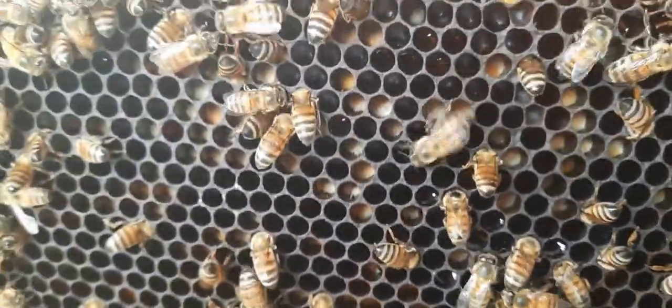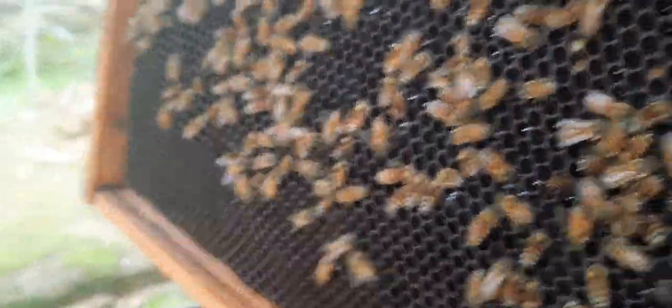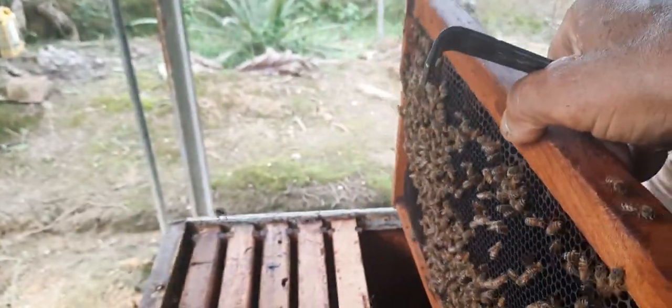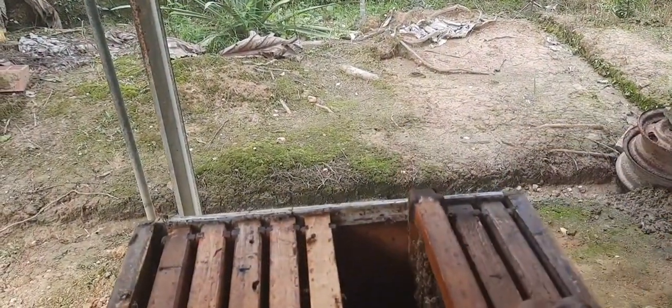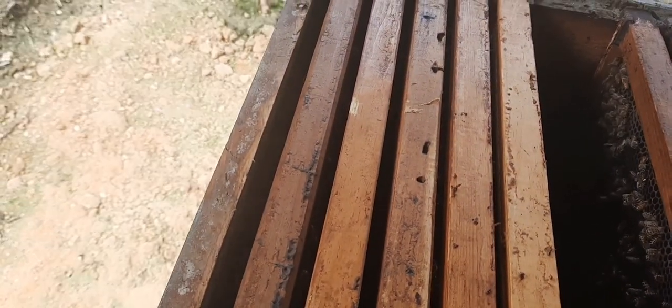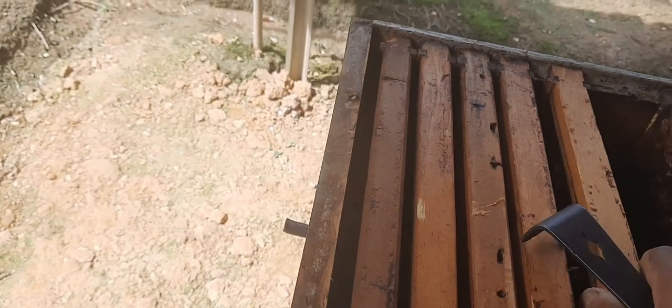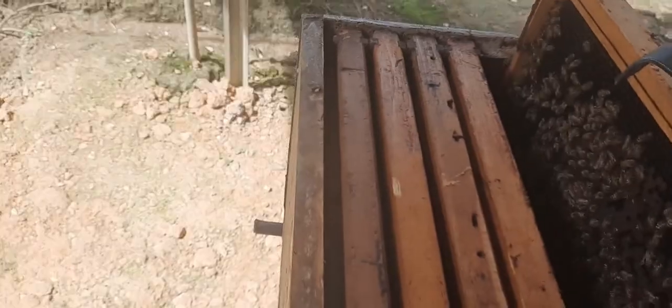You see how much pollen they have inside here? This whole frame is going to be packed with pollen in a short space of time. And on this side they have pollen as well, and they also have nectar. Right, so I will make this frame number 8. Put it as number 8 because it has no larva in there, no brood. And I can see right away that frame number 5 is the one which has most of the action going on.